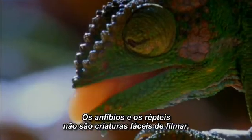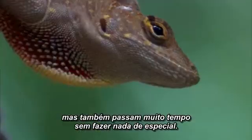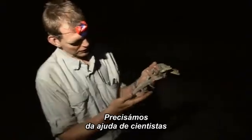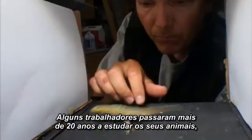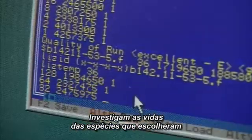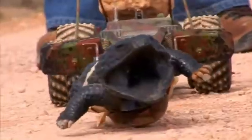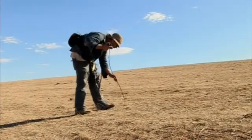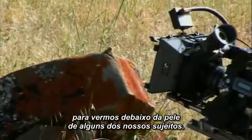Amphibians and reptiles are not easy creatures to film. They certainly do interesting things, but they also spend a great deal of time doing nothing much. We needed the help of scientists who really understood these creatures. Some workers have spent over 20 years studying their animals, both in the lab and in the field. They investigate the lives of their chosen species using all kinds of gear. Some sophisticated, some perhaps less so. With their help, we had a rare chance to get under the skin of some of our subjects.